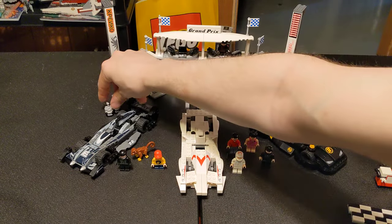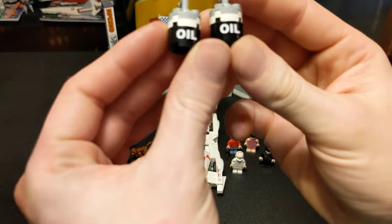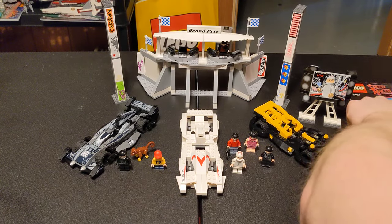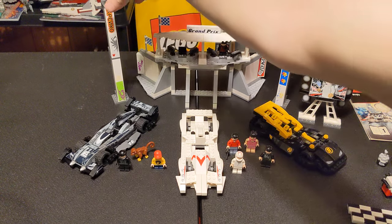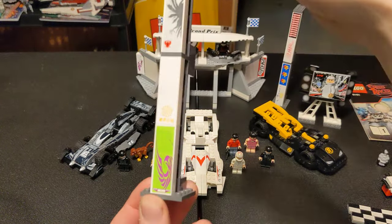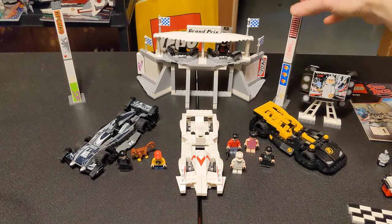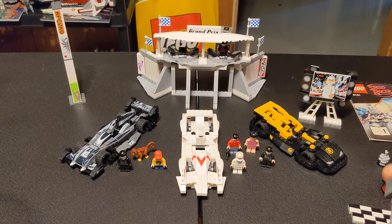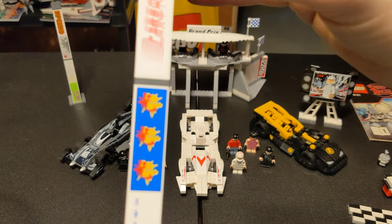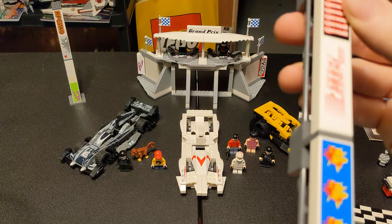And these are great. Got little oil cans. Now, these have stickers on them. They're cute little things. A bunch of signage, like these, basically ad pillars. These are all stickers. There's a lot of stickers in this set. It came with several sheets' worth of stickers. It's a real pain in the butt to put them on. There's a lot of Japanese and Russian and various other languages.